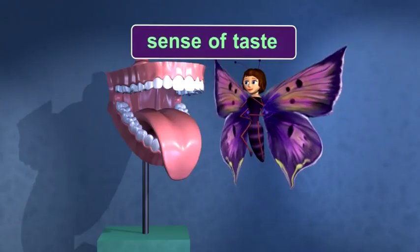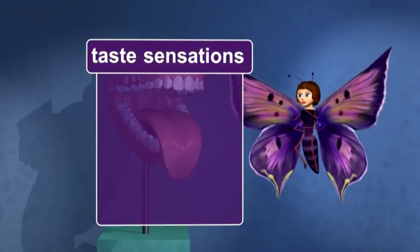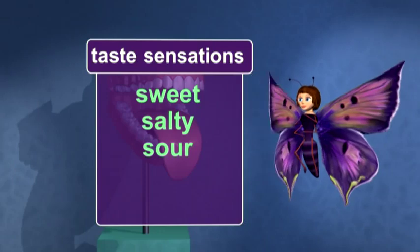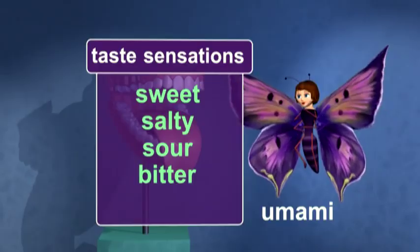Let's move on to the sense of taste. There are 4 main taste sensations: sweet, salty, sour, and bitter. But some experts add a 5th, called umami, or savory.